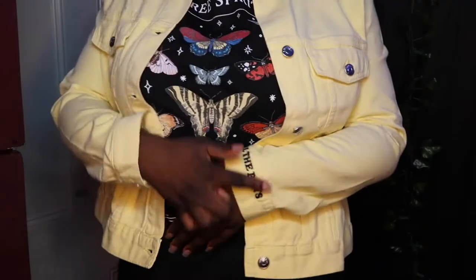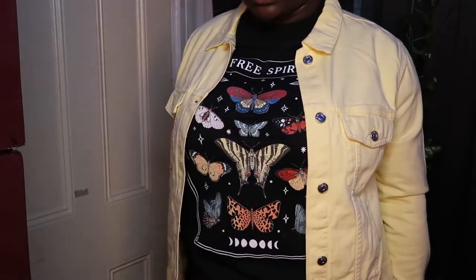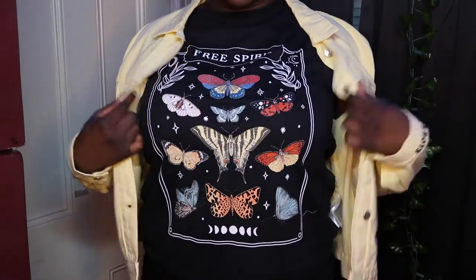And look, it's got the detail. All about the detail. Yes, ma'am. I see myself wearing these with some Crocs. And it says fire spirit, and I like the butterflies. If you watched my first graphic tee haul, I had a butterfly shirt, so I'm really into butterflies. I'll link it up in the little cards up there. I'll link it throughout the video.